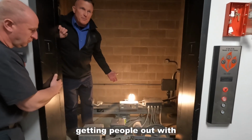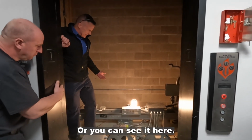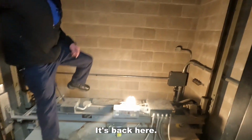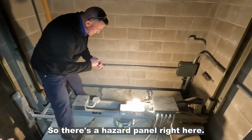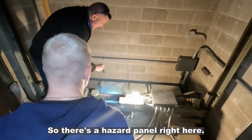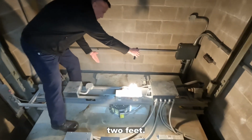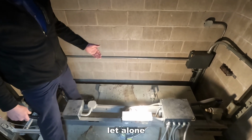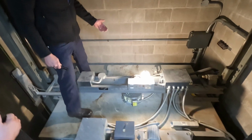You talk about getting people out through the emergency exit in the top of the elevator. Well, you can see it here. It's back here. There's a hinged panel right here that's, I don't know, 14 inches wide, about 2 feet. I'd have a hard time climbing through that, let alone putting a ladder through that and then trying to fit through it. But it's there.